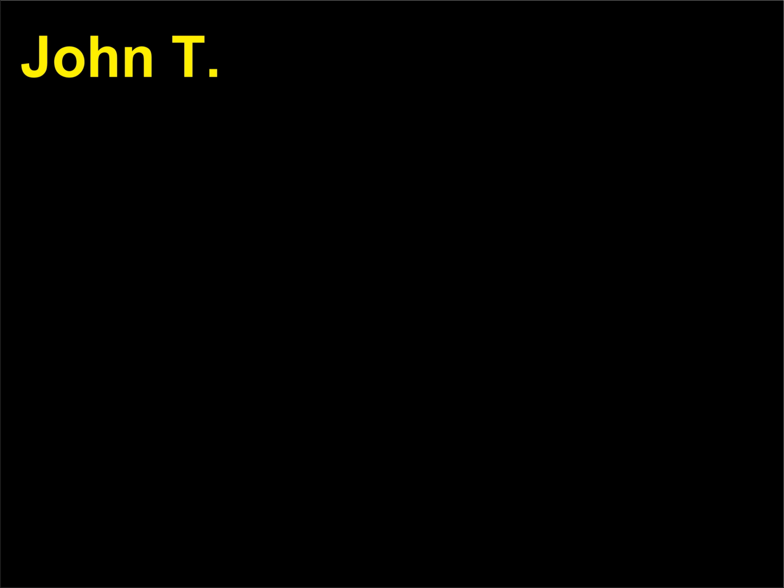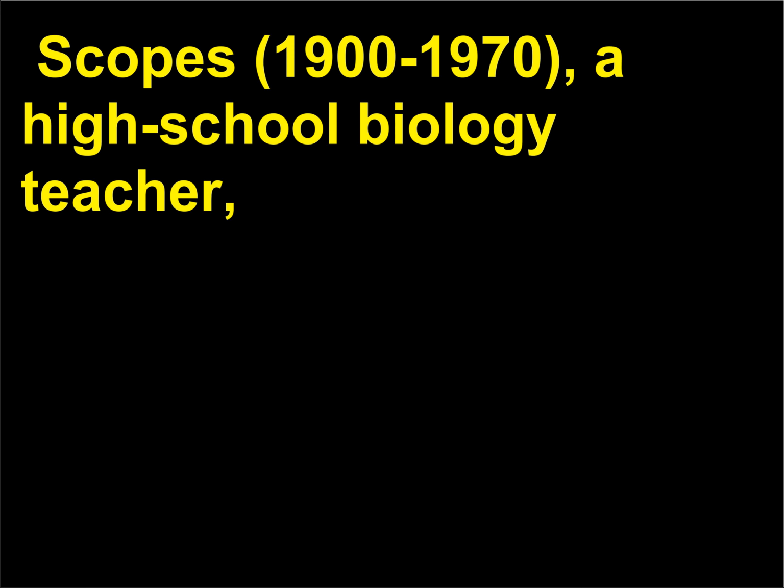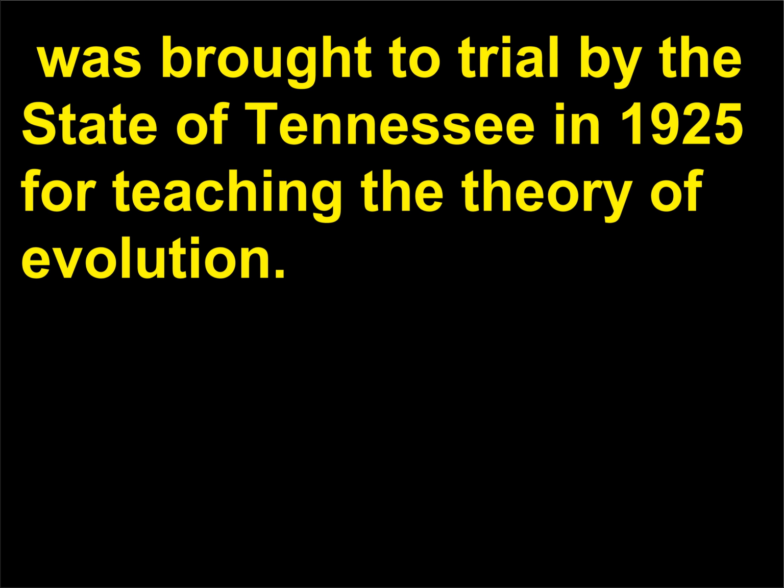John T. Scopes, 1900 to 1970, a high school biology teacher, was brought to trial by the state of Tennessee in 1925 for teaching the theory of evolution.